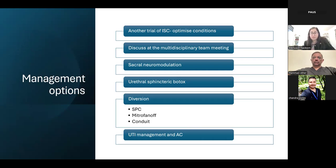However, it is unlikely to be successful, in which case it's good to take it to the MDT and see what the MDT would recommend. Essentially, looking at the options, we have the option of trying sacral neuromodulation. We can have urethral sphincteric Botox, or we can think about urinary diversion in the form of a suprapubic catheter, because of course you don't want to put in an indwelling urethral catheter. It's going to be very painful and has its own consequences in terms of urethral trauma. And more advanced options such as Mitrofanoff, which we all know has a very high revision rate, and conduit.